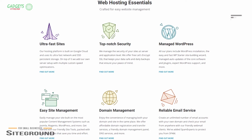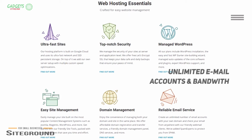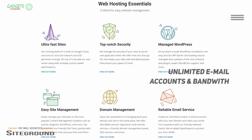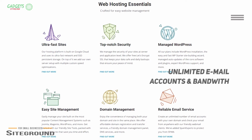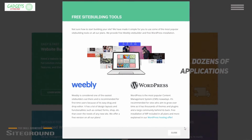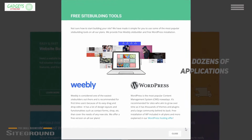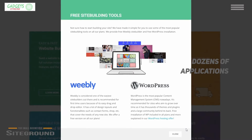SiteGround has a reputation for their ease of use, and you'll get unlimited email accounts and unlimited bandwidth. Create as many databases as you like, and choose to use either MySQL or PostgreSQL. And when it comes to applications, you can install dozens like WordPress, Magento, Joomla, Drupal, Moodle, Zencart, and more.